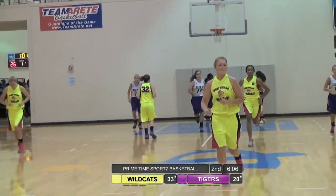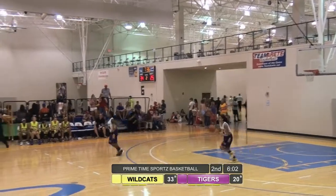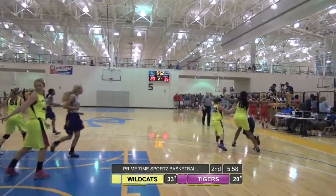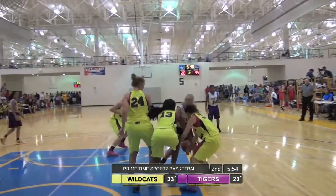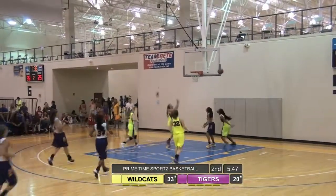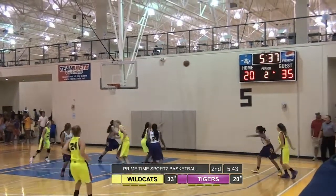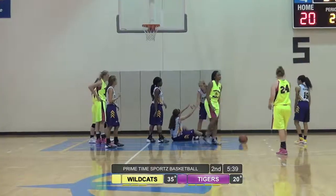And she can't convert. But a rebound, and the Lady Wildcats put it back up and in. That's been the theme of the day for the Wildcats. Second chance point opportunities is what has given them this 15-point lead along with defense, and Jada Burst able to steal it away there. She'll take it the entire way. She can't get it to fall. Rebound to Woodoo. Woodoo gets it into Burst. Jump ball is going to be called.